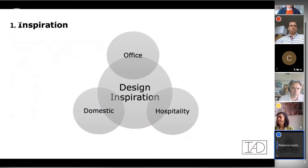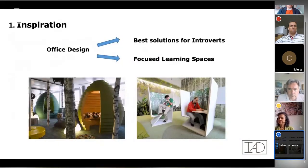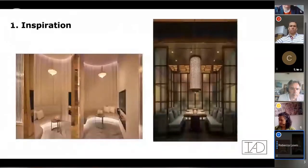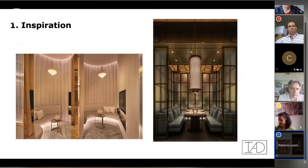Specifically the office design industry, as they have a body of work that looks at how introverts work best and focus, learning ideas which naturally align themselves to isolation. We have also looked at social hierarchy and privacy solutions in historic bars and pubs, and we've also been looking at the private dining end of the hospitality industry, again to create that isolated design.